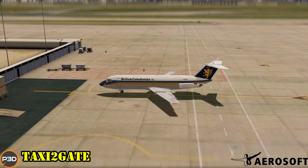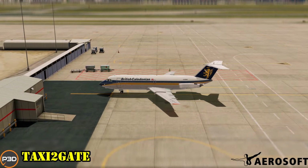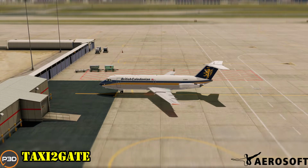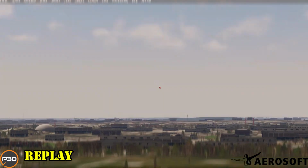Man, we're going to rewatch that. We're going to disconnect from VATSIM, and then we're going to rewatch that, because that was mental. I've got to see what that was like. Right, parking brake set. I'm going to disconnect from VATSIM now. That's VATSIM. He's coming in. His wheels aren't down yet. He's turning.